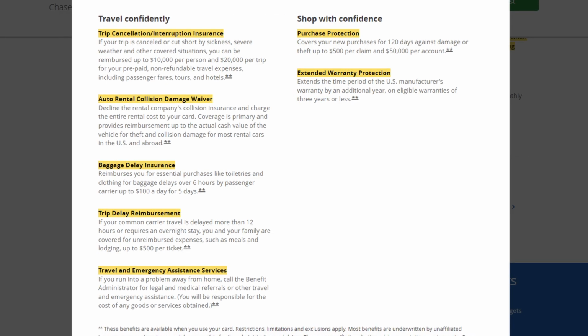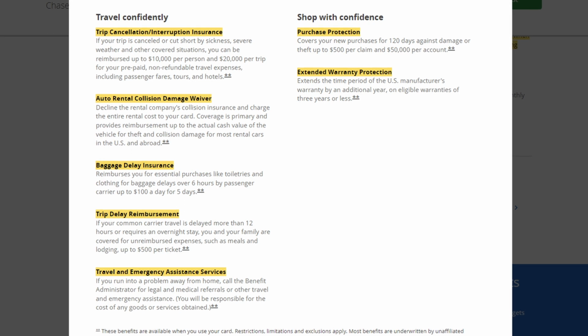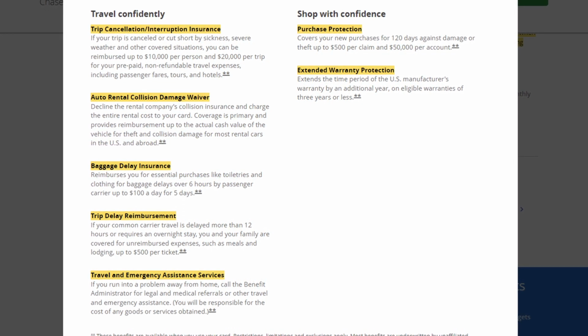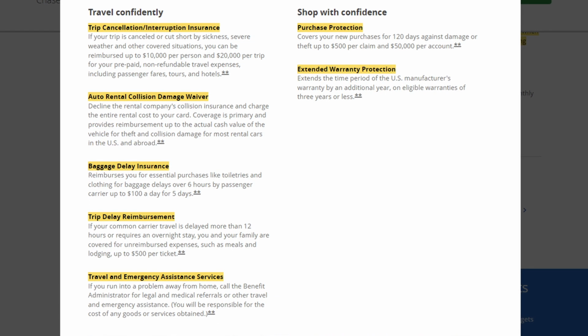Where this card definitely outshines the gold card though is from its coverage and protections it has, like having trip cancellation or interruption insurance, baggage delay, trip delay, emergency assistance, as well as purchase protection and extended warranties. If you bought AirPods and a day later you forgot them in your pocket and let them go in the wash and have them broken, you can just claim with the card and get your money back. The Preferred also has primary rental car insurance, meaning that you can charge the card first without having to go through your own primary insurance.